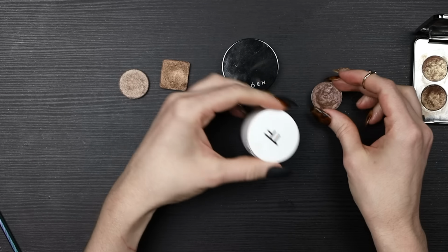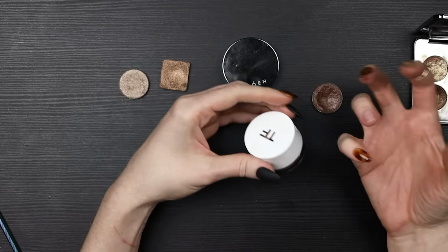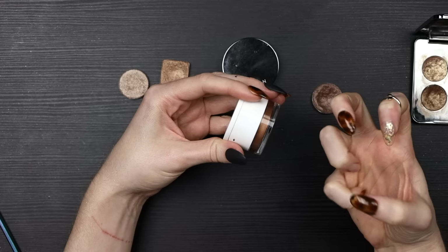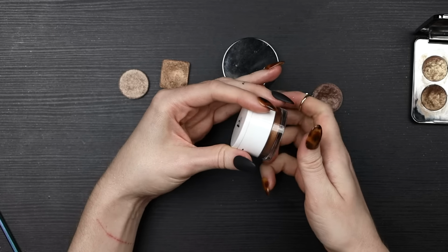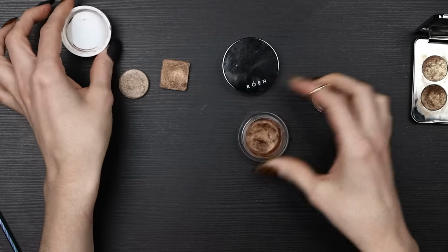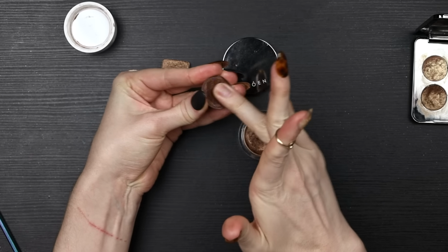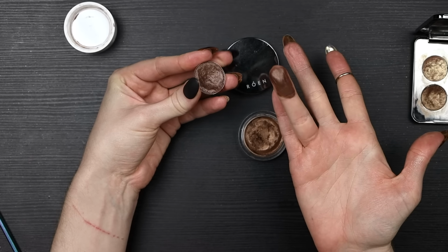So the next shade in the range would be a little bit lighter, but still a really, really deep, kind of muddy, yucky, claggy, ruddy shade. I would call it Ruddy Umber, and it will basically be what Tom Ford Naked Bronze is for me and what this shade from the Jaclyn Hill Morphe palette is for me. This really, really kind of warm leaning, but still quite deep.